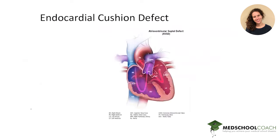It's an endocardial cushion defect, which actually goes by a lot of names. Sometimes it's called an endocardial cushion defect. Sometimes it's called an atrioventricular septal defect, or an AVSD. Sometimes it's called a common AV canal. They all are referring to the same thing.